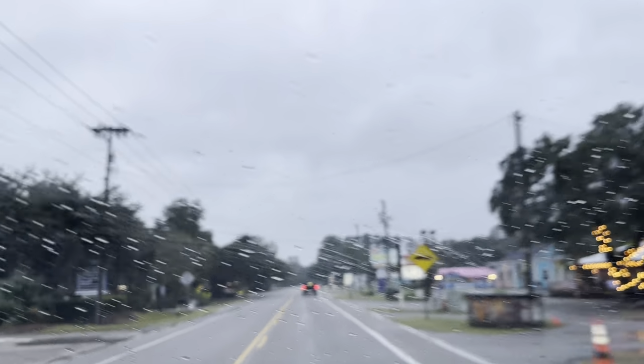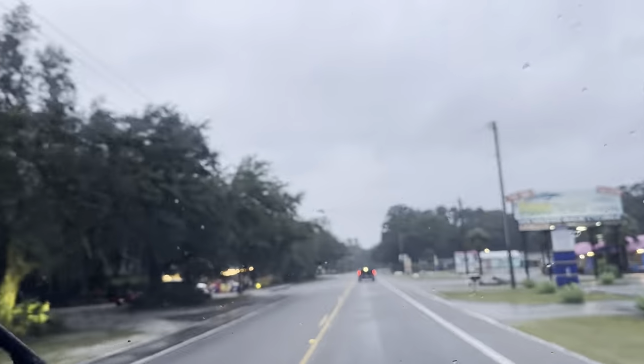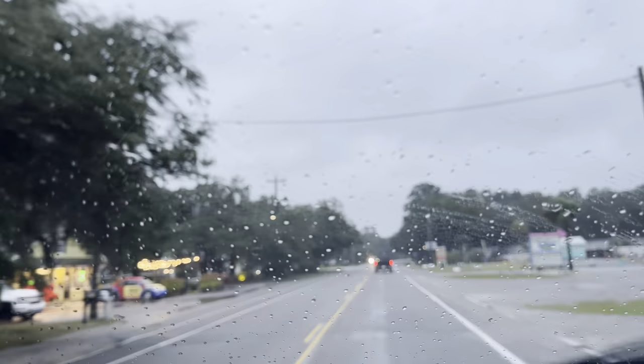We'll see how that all fares over the next few hours when the core of the storm gets closer, and I suspect our winds will pick up a little bit more.